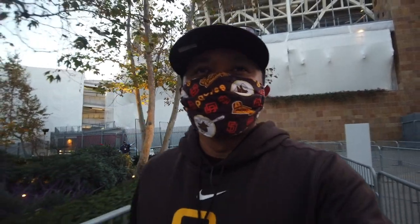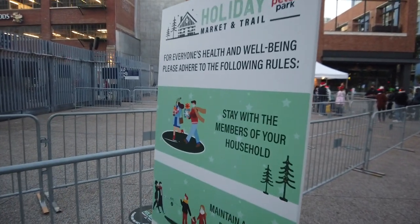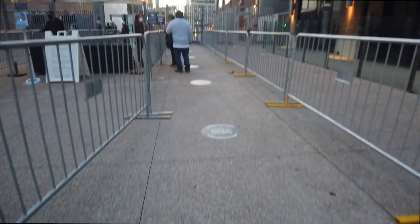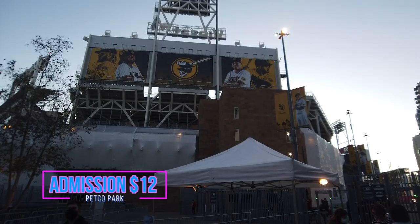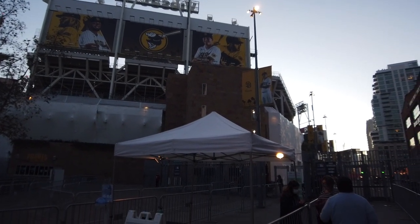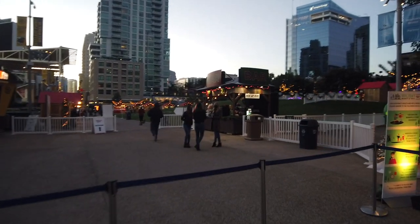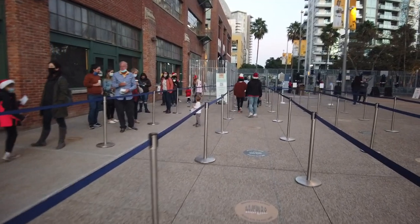They definitely do have a lot of rules. Stay with members of your household. I'm by myself. Stay 6 feet away from people and just be smart. So they give you this map. There's different sections: Santa's Workshop, Winter, Candyland, Home for the Holidays, and Seasonal Food and Drink. This right here is the line to enter.